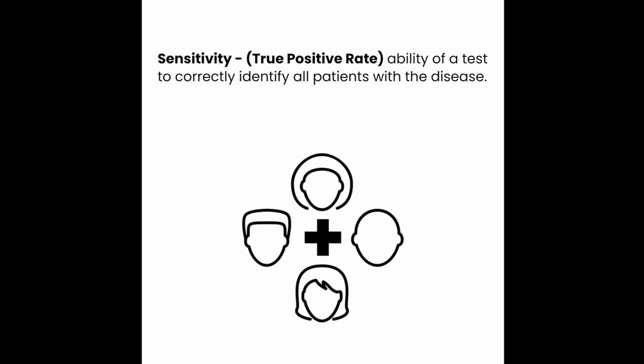So what does it mean to have 100%? Well, sensitivity, which is also known as the true positive rate, is the ability of a test to correctly identify all patients with disease. So our gold standard test is 100% able to determine which patients actually have a disease.